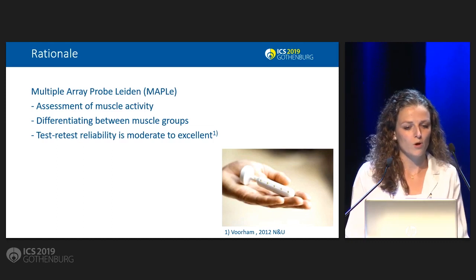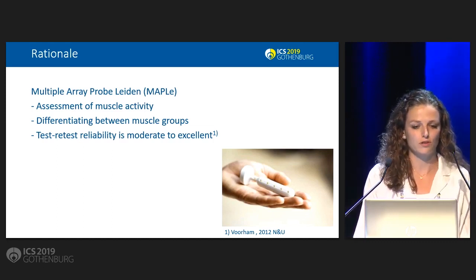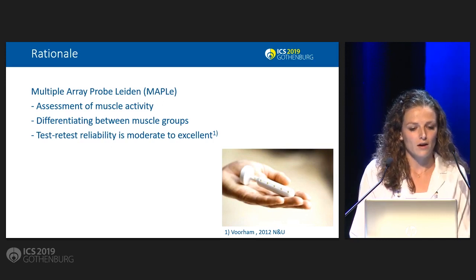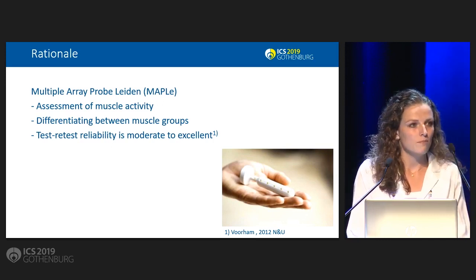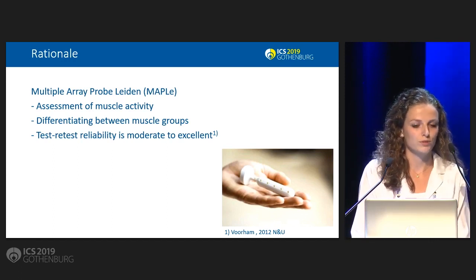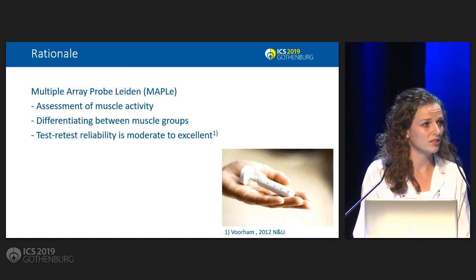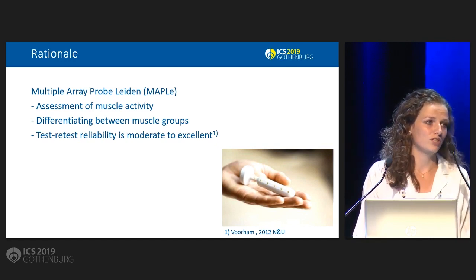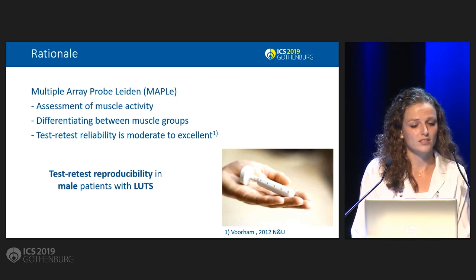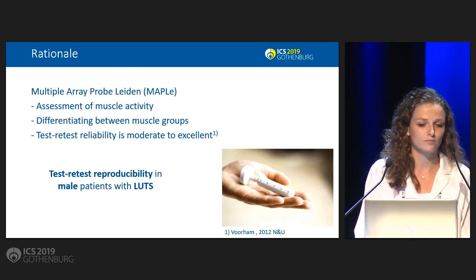The multiple array probe Leiden (MAPLe) is an electromyography probe which enables assessment of muscle activity of the pelvic floor. And it enables differentiating between different muscle groups. The retest reliability was tested as moderate to excellent, but only amongst healthy patients. We aim to test the retest reproducibility in male patients with LUTS.